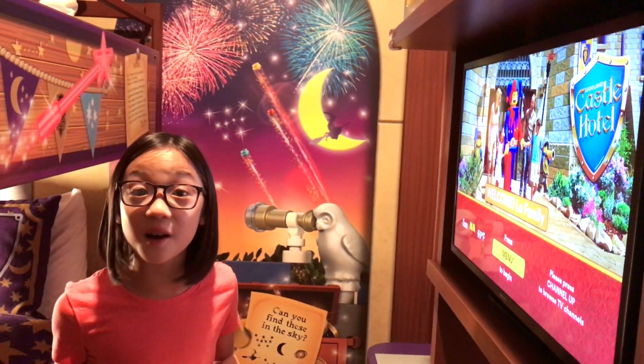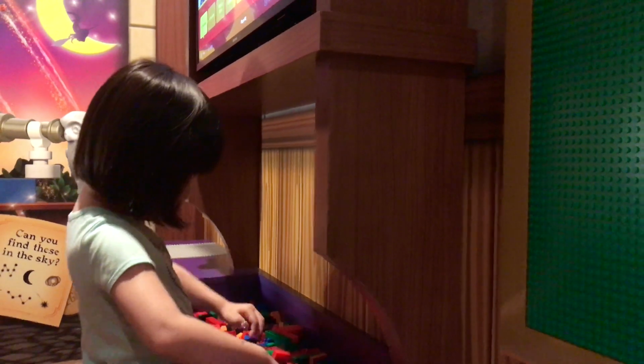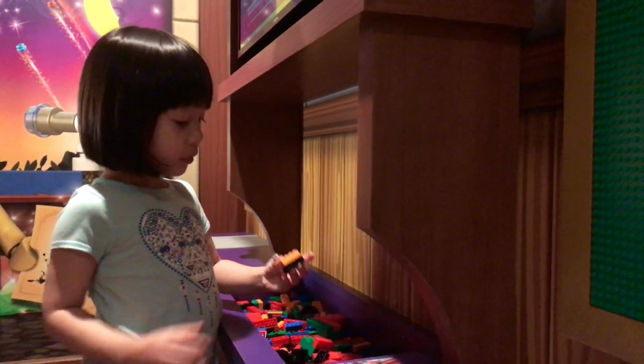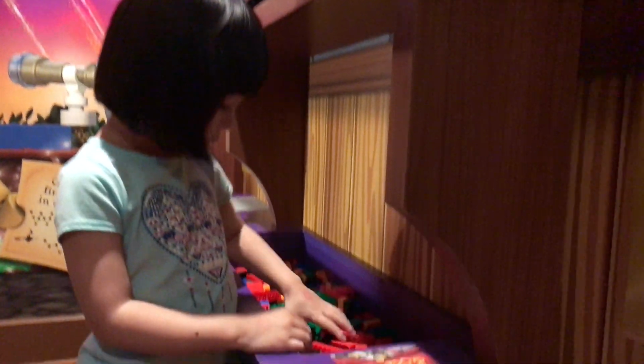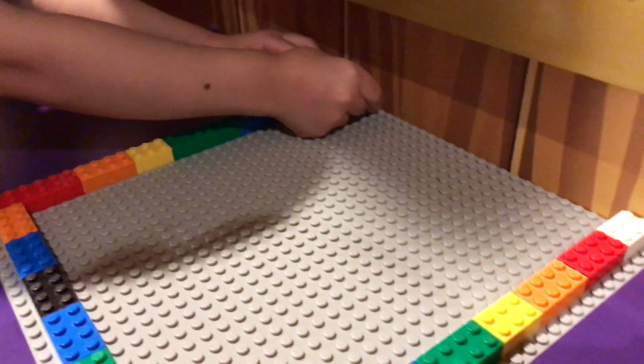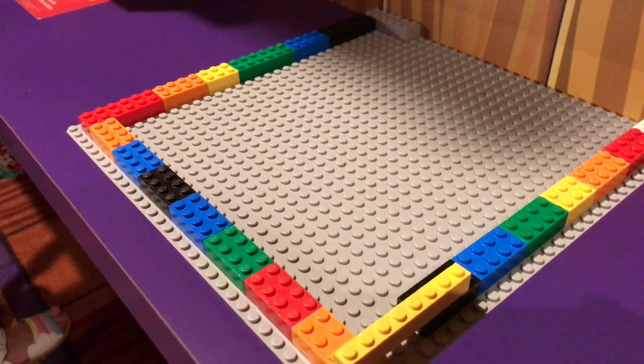That's awesome. The room has a separate area for kids with Lego building tables. I'm playing with the Lego. It's so much fun. And Legos for us to play in. Legos. So much fun. Okay, let's keep on going.